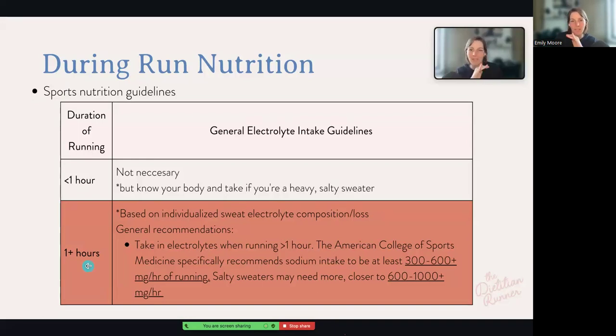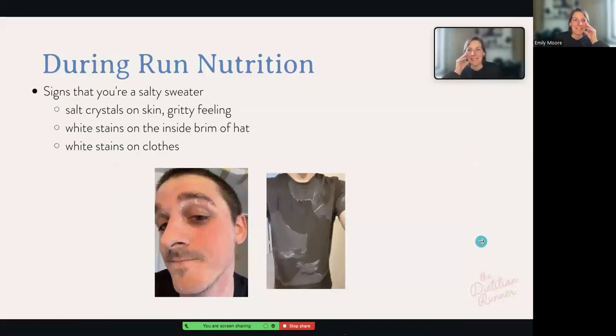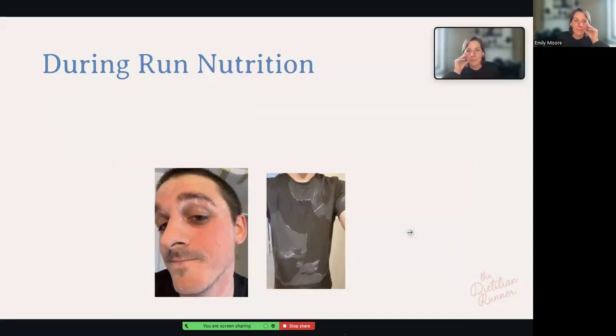That's the general recommendation. But if you're a salty sweater, if your skin's really gritty and you have white crystals on your skin, you might need more. Again, it depends on the person. Signs of being a salty sweater, like all these salt crystals here and white stains on your clothes, are all signs to be aware of.